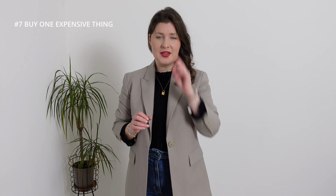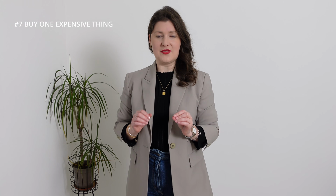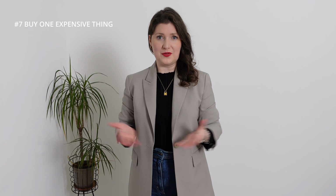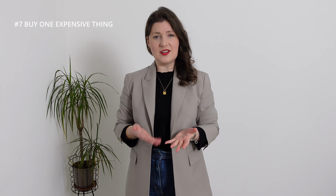My next tip isn't for everyone, and that is to buy one expensive item. Sometimes just one expensive item elevates an entire look, or even in some cases an entire wardrobe full of clothes. I'm thinking in particular of designer belts. So for example, I love this one by Yves Saint Laurent, and there's another example by Celine, their Celine Triomphe belt, that I think elevates anything that it's put with.